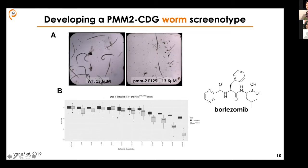And then the B panel shows you a dose response where we looked across many, many different escalating doses, and we found a separation in the light gray versus the dark gray boxes where the PMM2 mutants were more sensitive. So we picked this regime of 13.6 micromolar bortezomib to ask, could we find any small molecules that could make these sick worms healthy and develop normally again?